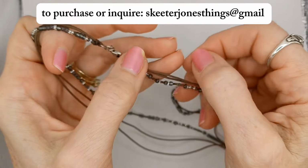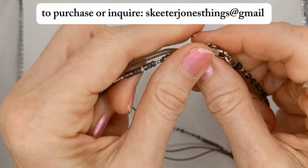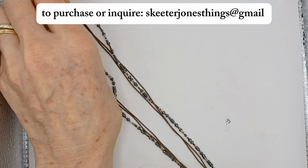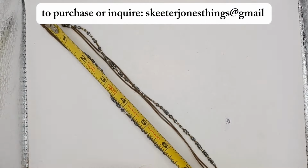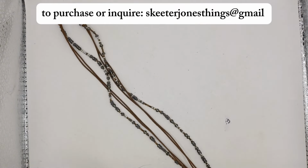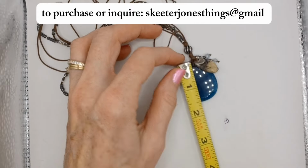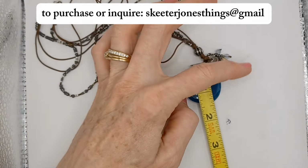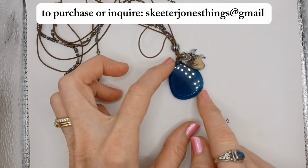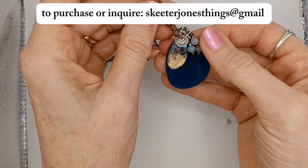So you have a double leather cord and then these tiny beads. There's not an extender, so the length is the length. And the length is about a 10 3/4 inch drop. The pendant, well, it won't quit moving, is about 1.5 inches from the top of the blue stone here to the bottom. And then you have these beautiful other elements with it.